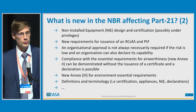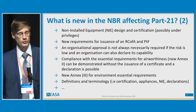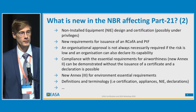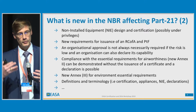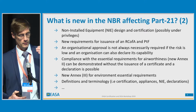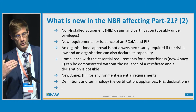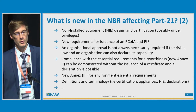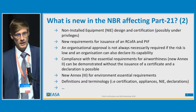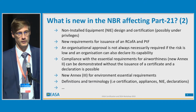There is a new structure, with slightly different requirements in the basic regulation for the issuance of the restricted certificate of airworthiness and the permit to fly, more in relation to a TC and a C of A. A restricted type certificate always goes with a restricted C of A. And then as an alternative, a permit to fly. Part 21 is not fully reflecting this system today.